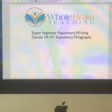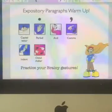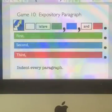Is or are. Let's do paragraphs. Very similar. But now we're going to use the words first, second, and third with green, blue, and red. We didn't use that with persuasive. That's the main difference.